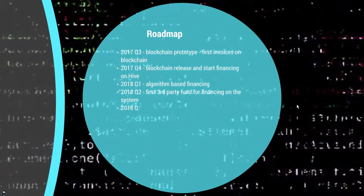Roadmap. So they have quite a specific roadmap on the website. First of all, in 2017 third quarter, they plan to have the blockchain prototype and first invoices working on the blockchain. Then in the 4th quarter, they're gonna have the release of the blockchain and start financing on Hive. In 2018, they plan to have algorithm-based financing, and in the second quarter of 2018, they plan to have a first third-party fund for financing on the system. They do have more on there. It's quite a detailed roadmap on the website, so if you want more details, I recommend you have a look at it.